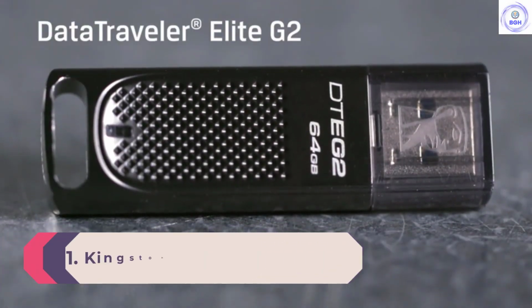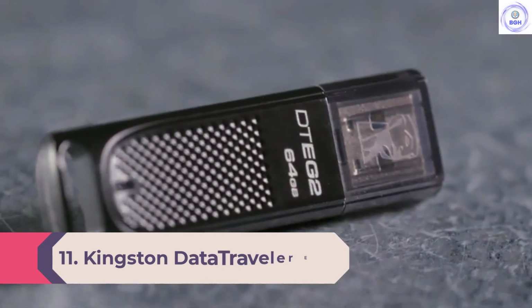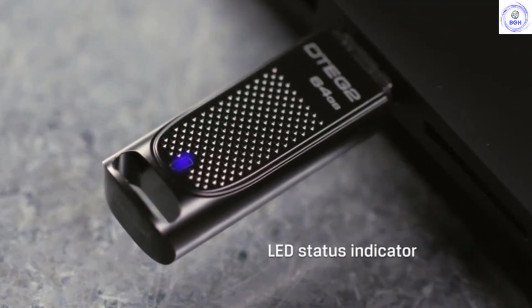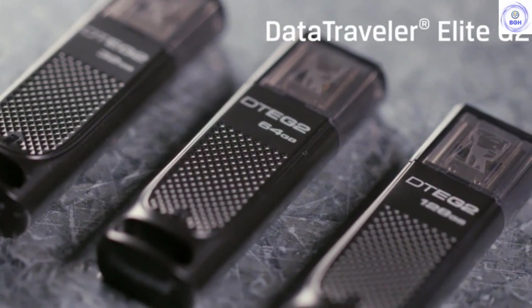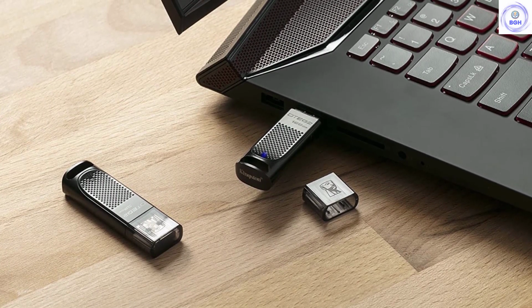Number 11. Kingston Data Traveler Elite G2 64GB. If you're looking for a classic flash drive with a more durable metal body, the Kingston Data Traveler Elite G2 64GB may be for you. Sporting a familiar design with upgraded materials makes it feel better suited to stand the test of time than the more common plastic fare. It also displayed great large file speeds in our tests.